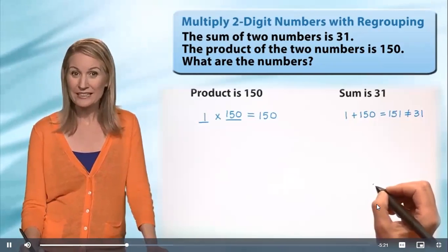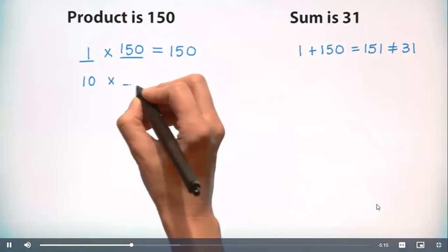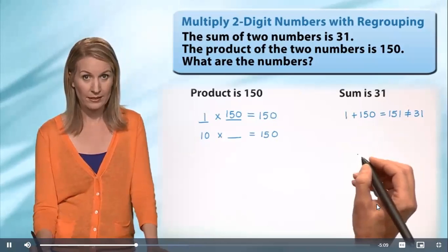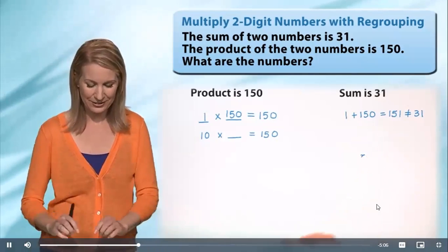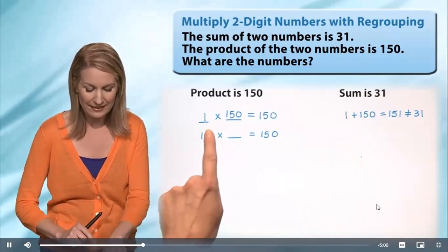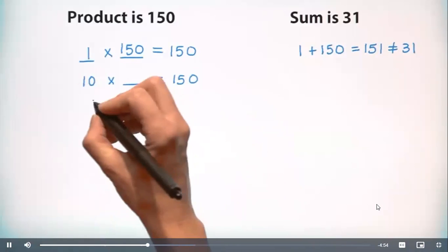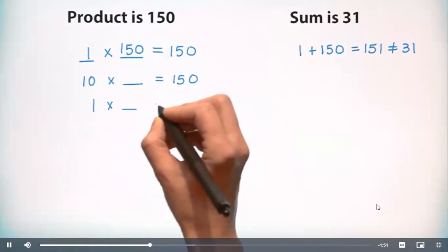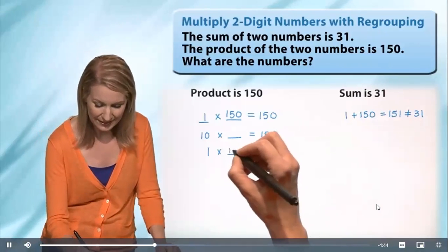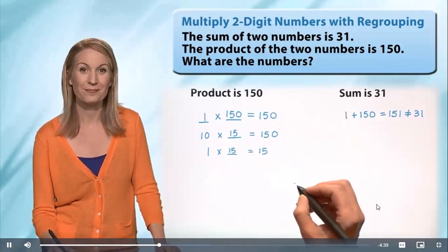Okay, so let's take a look at another example. How about we jump to the number 10? So 10 times what is going to get me 150? Now, off the top of your head, you may not know this, but we can use a nice little trick here. If you remove the zeros from both the 10 and the 150, you'll come to a basic fact that we've talked about before. That is, 1 times what is 15? 15, right? So it will also be true that 10 times 15 will equal 150.